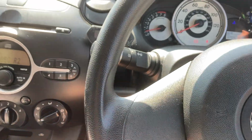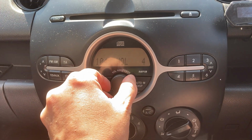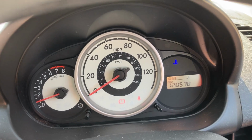Again, the front seats are all okay. Electric windows, CD player, air conditioning, auxiliary, 12 volt. Vehicle's a manual. It's done 120,000 miles.